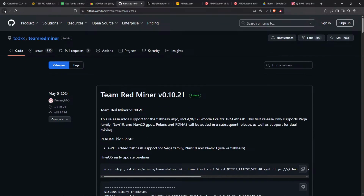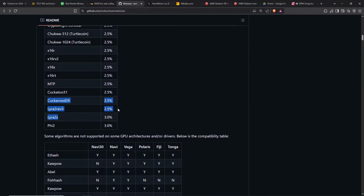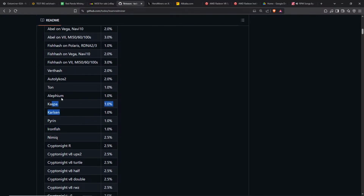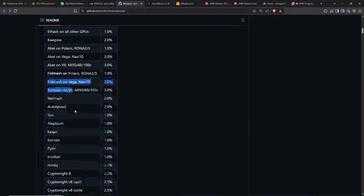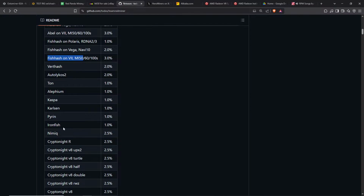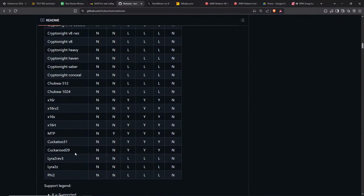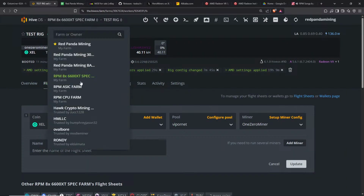I don't think there's Zealous on here. Lyra Rev 2. Zealous Hash. Ironfish is here. Casper Carlson. Fish Hash. I don't see Zealous on here. Am I blind? They support the MI50 on Fish Hash on Team RedMiner. Oh, look at that. We can try that. Ironfish. I don't see Zealous on Team Red Miner. So I don't think they support it. Yeah, they don't support it.